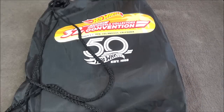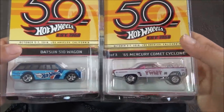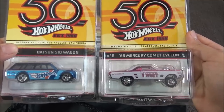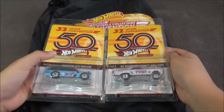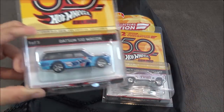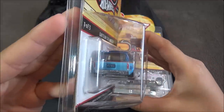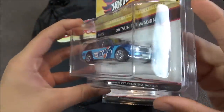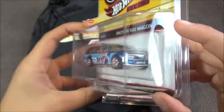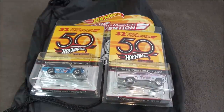Next, out of the box are the first two convention cars, the Datsun 510 Wagon and the 65 Mercury Comet Cyclone. So here's a good look at the Datsun 510 Wagon. I've been waiting to open this Mercury Comet Cyclone because I really want to see the roof. So let's crack this open.